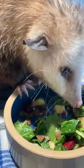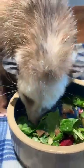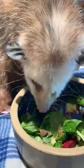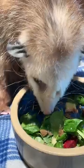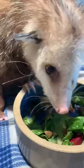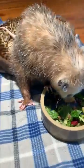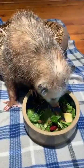Now, for any of you that are afraid of possums, some really cool facts about possums. One, a possum can eat over 5,000 ticks in an entire year. So during those summer months, over 5,000 ticks. If you guys don't like ticks, which I haven't met someone that does yet, possums help us with that, which helps keep down Lyme disease and other diseases like that.